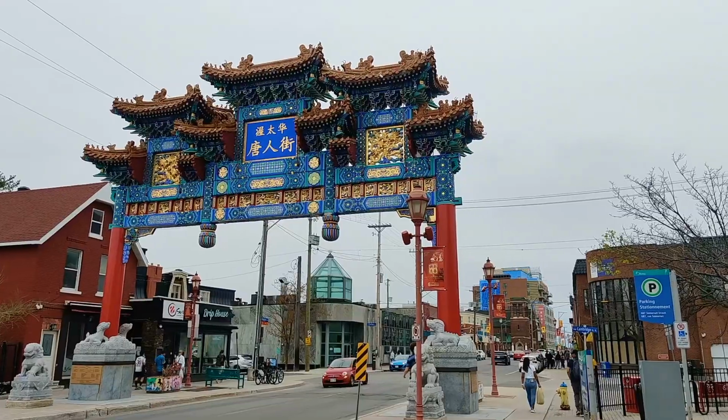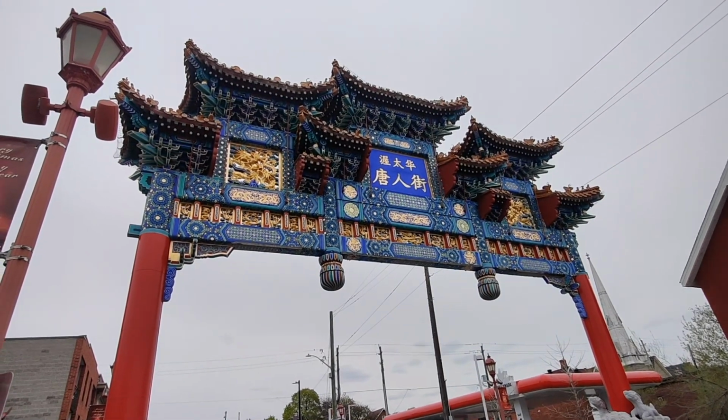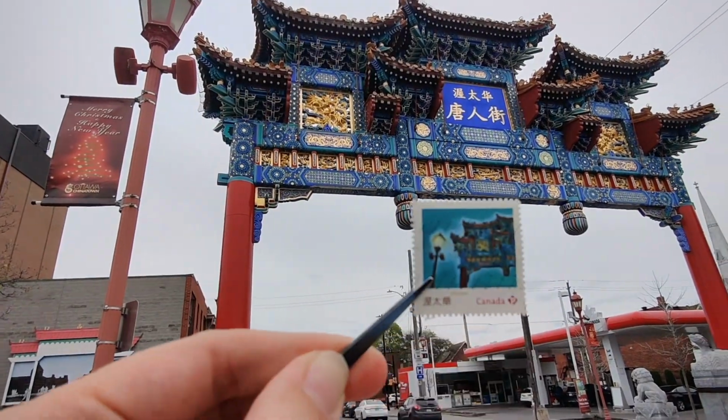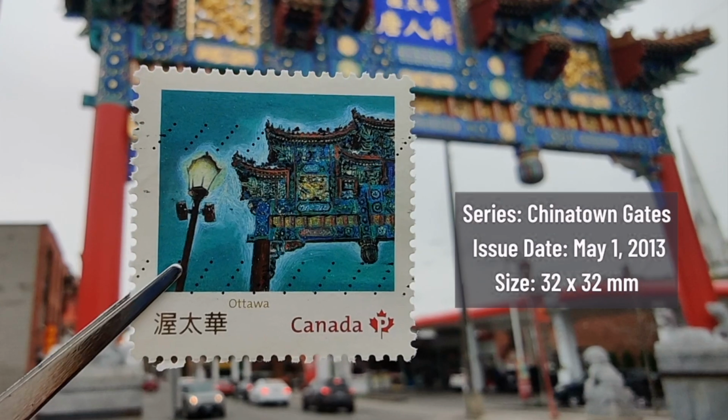Before leaving the city, we also stopped at Chinatown to see this gateway, which was featured on a stamp issued in 2013 from the Chinatown Gate series. This gateway was built in 2010 as a joint project with Beijing.